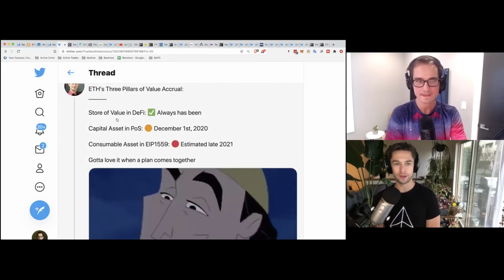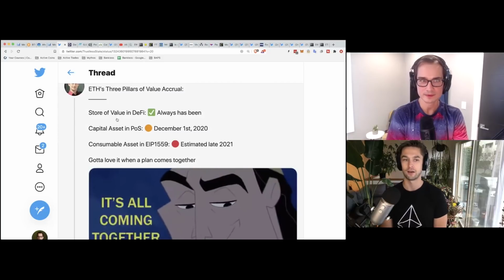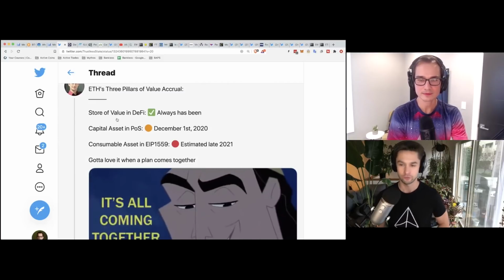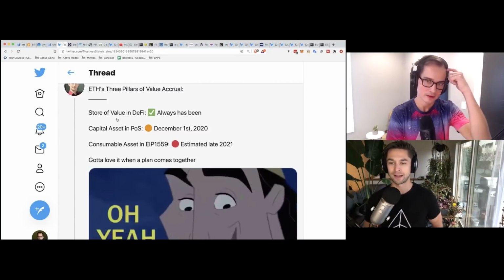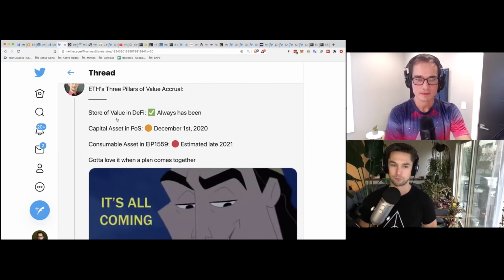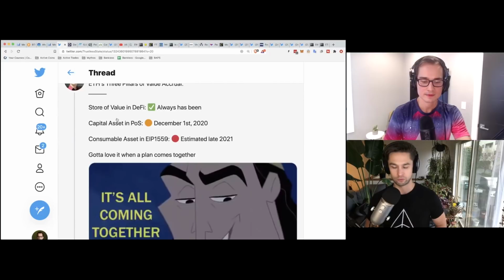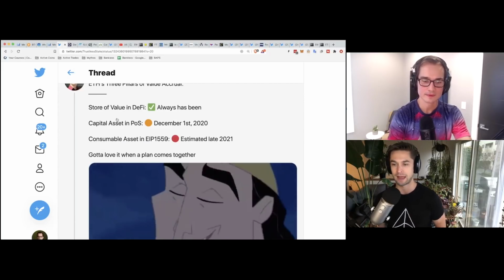Yeah, so we got the green check mark next to store of value in DeFi. We have the capital asset and proof of stake on the horizon. That's happening on December 1st. We have an actual date for that, assuming enough Ether gets deposited into the deposit contract. Both Ryan and I on our Alpha Leak episode indicated our bullishness that that's going to be met by December 1st. And then on the horizon after that is consumable asset in EIP 1559, which Tim Beiko, the most informed individual on this matter, predicts a 9-month time horizon for.